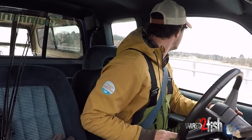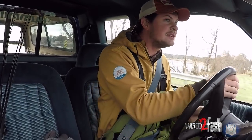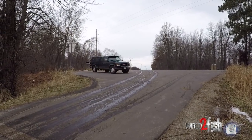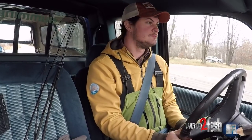See, we got ice on the river right here, which is right where I'm gonna be fishing. Let's see if I can get some decent open water. Doesn't look that warm out.